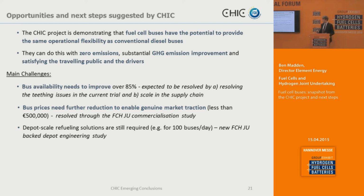There are challenges, and there are three, I think, that prevent us from running into a phase of commercialization. The first one is around availability, and I've already mentioned that. We need the existing programs, the CHIC program, and then the future programs that are about to start to demonstrate that you can hit the 85% level of reliability on a consistent basis. And then further increases towards the 90 and 95% that you might expect from a diesel bus will then be delivered with increases in scale in the overall supply chain.